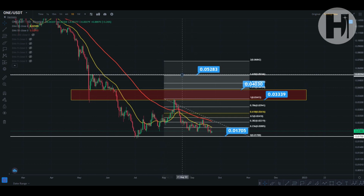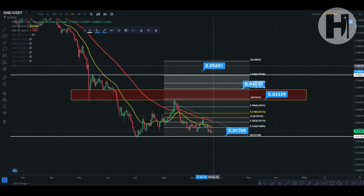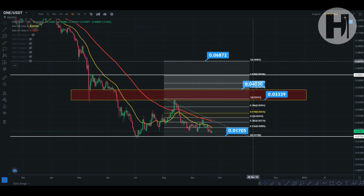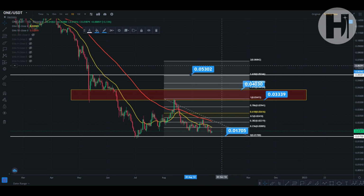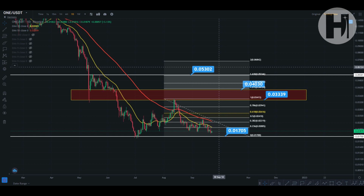You have the resistance and you have the Fib retracement telling you that if you break through this high in August above 0.03339, you might be looking at 0.05283. And why are you looking at that? It's because usually once you break through the high on a Fib retracement, you tend to run all the way up to the 1.618 at least. Your other level could be above here at 0.06842, but that is a bit too bullish. I try to manage my expectations on this channel and not be a hyper bull, right?